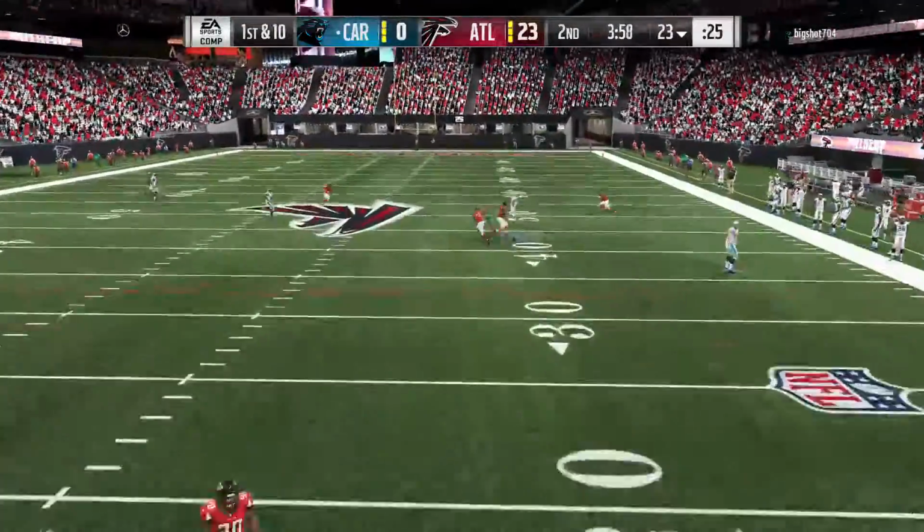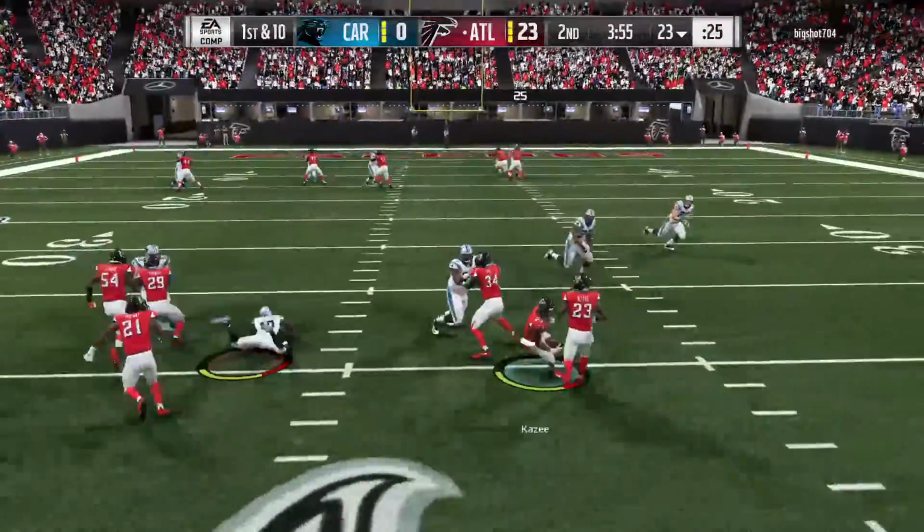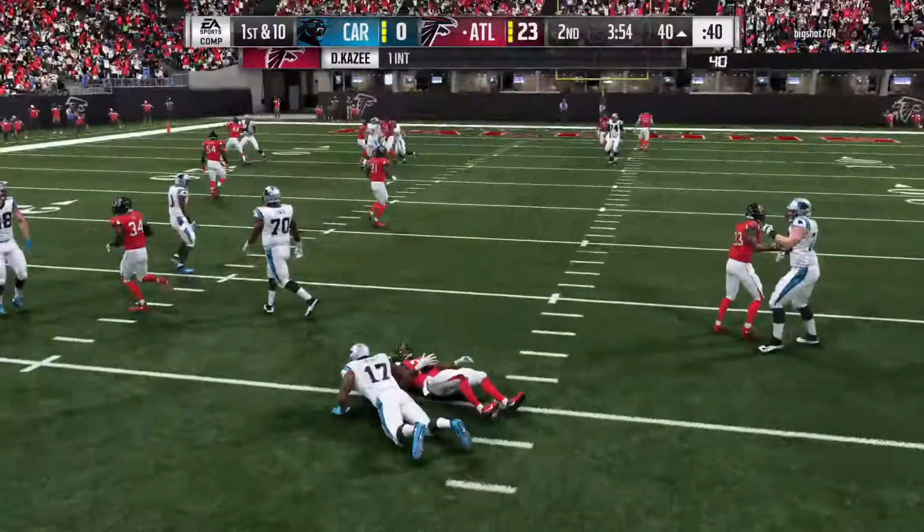Eluding the pressure right. Now on the run. He'll throw it across his body, and it's intercepted. Picked up by Damontae Kazee. And to the 40-yard line.